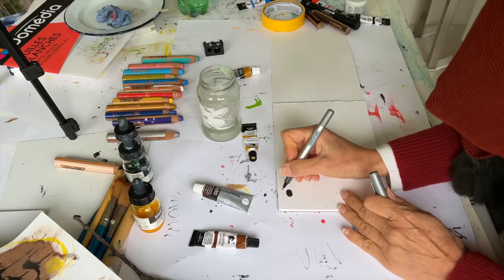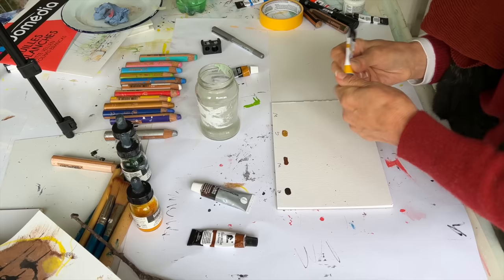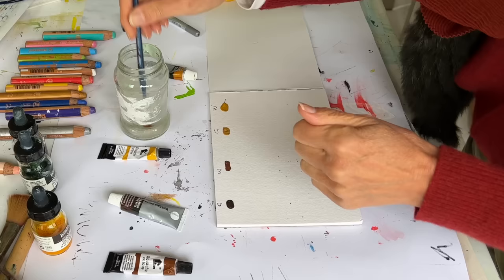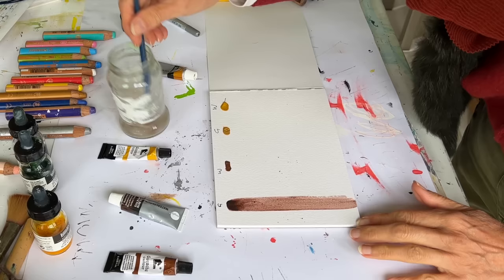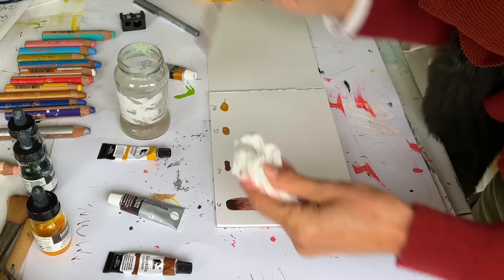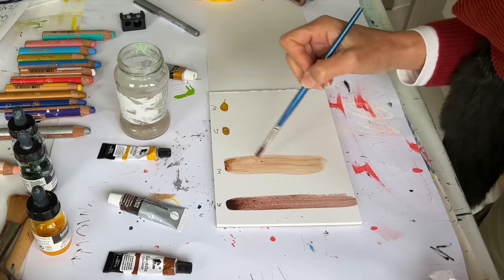If I write down, that's the goo, that's the water; goo, water, goo, water. Again, the goo is the stronger colour straight from the tube. That watercolour is lighter. If I pull down the goo in the burnt umber, so the watercolour, it really is a wash.